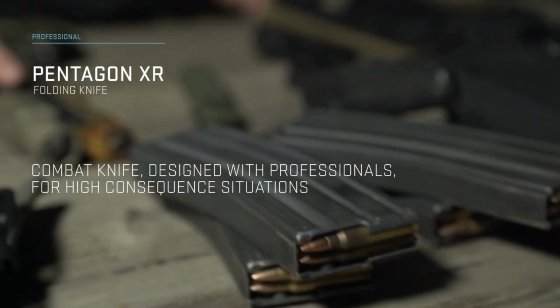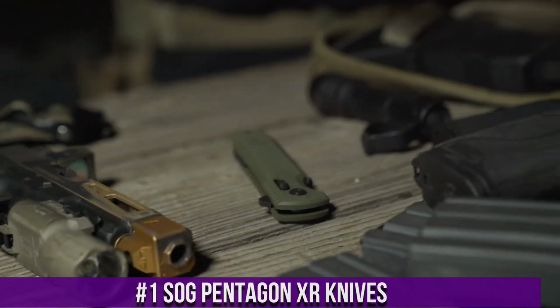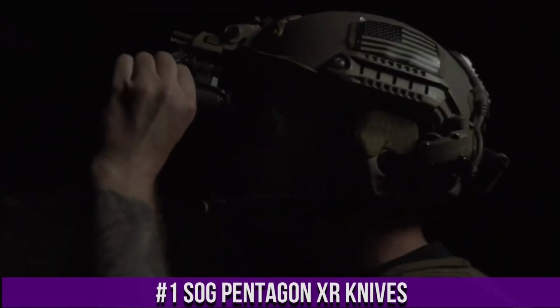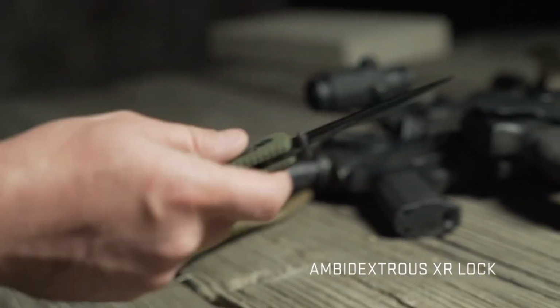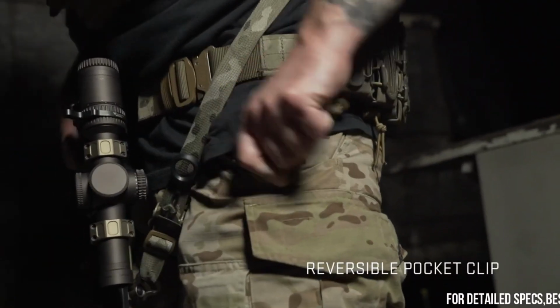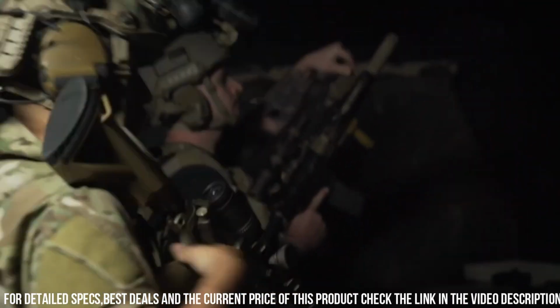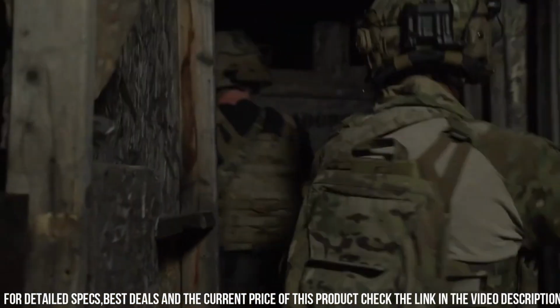the campsite. Number 1. SOG Pentagon XR Knives is a high-performance, tactical folding knife designed for precision, strength, and versatility in demanding situations. Featuring a 3.66-inch cryogenically heat-treated XXB stainless steel blade, it offers exceptional edge retention, corrosion resistance, and durability for both piercing and slicing tasks.